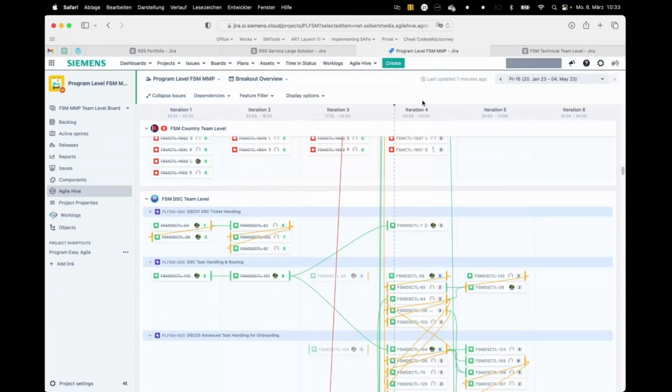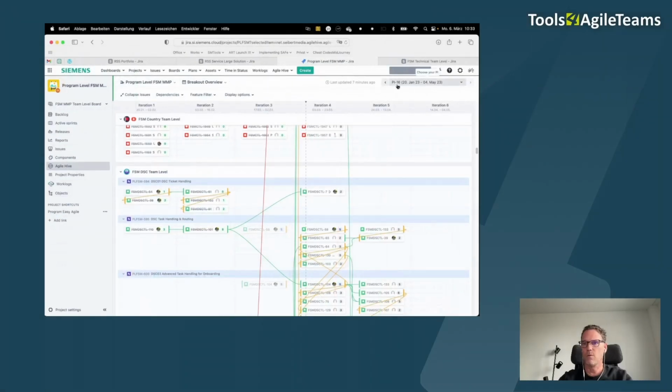So that's all we use, all we need to have a proper PI planning. The first 4 or 5 PIs were without Agile Hive. Now we have tested it 10 times, and it works perfectly well for us.